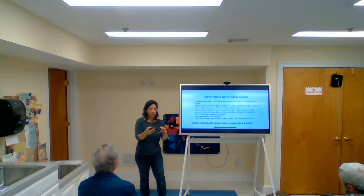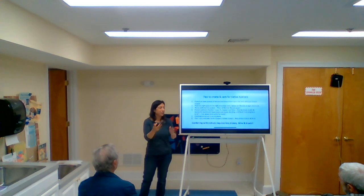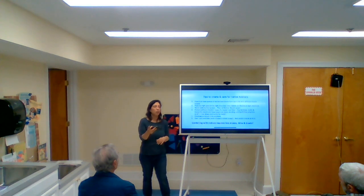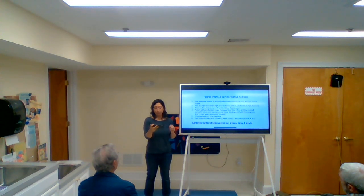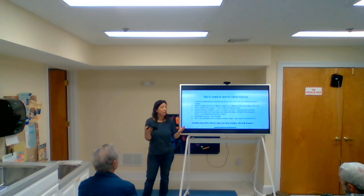Eradicate or reduce invasive species and don't use pesticides, including mosquito and tree sprays. Even if it says organic kills, chrysanthemum, it's organic, but it still kills all beneficial insects. So there is no organic pesticide that is safe for beneficial insects. They're just indiscriminate. They can't tell the difference, and they will poison the insects and the birds.